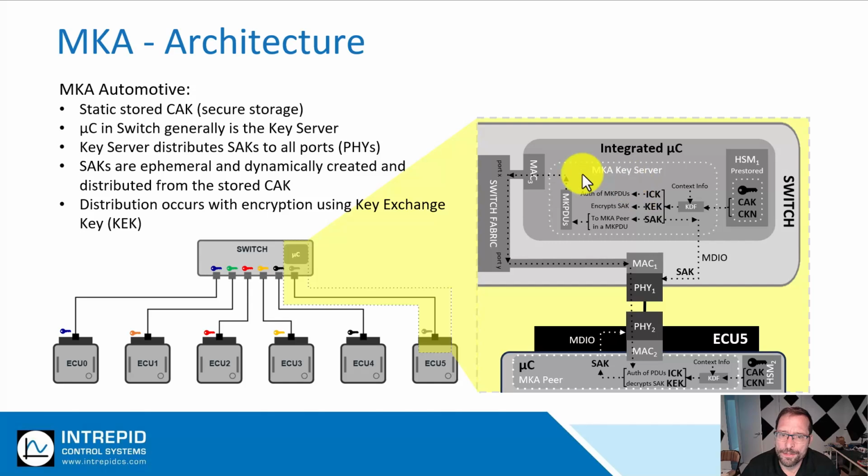The key server must have some connection to the Ethernet network, and therefore it must have some form of MAC and connection to the switch of the system. It doesn't have to be on the same port as any particular participant, but it has to be on a port, a physical port on the switch. And this is how MKAPDUs will be exchanged.